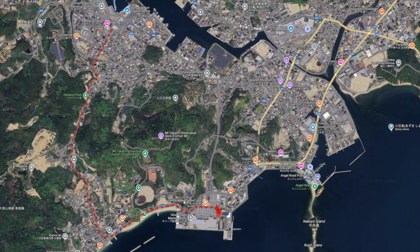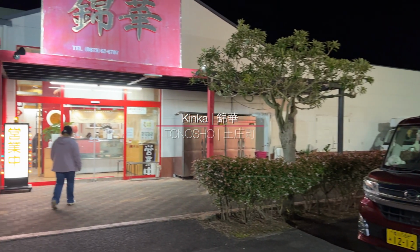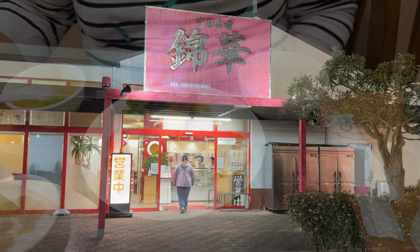And it just so happens to be next to this huge Marunaka, which is like a supermart. It also had an amusement park attached to it, as well as a bookstore and a stationery store. Almost kind of reminded me of a super Walmart, but not to that extent. Still a little bit more modest, I guess you could say. The main point was to go to the Chinese restaurant, so we walked over and got our Chinese food.